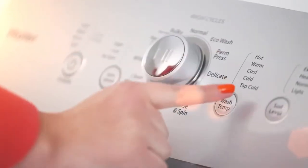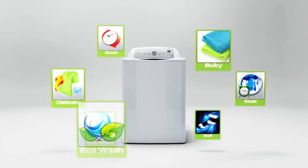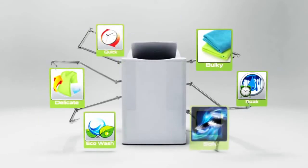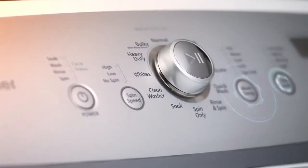Operation is easy, fast, and convenient. The washer is equipped with a variety of cycle options, including Eco Wash, Soak, Bulky, Delicate, Quick, and others. The LED display lets you easily keep track of cycle selections and progress.